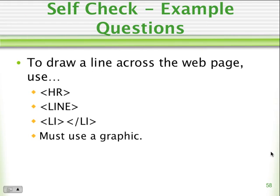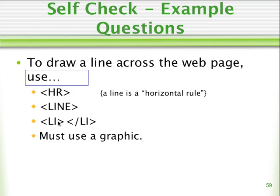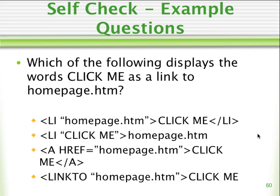So, to draw a line across the web page, that's horizontal rule. It's not line, L-I. Oops, it's supposed to be down here. So this is horizontal rule. Maybe I should put horizontal line. Maybe HL would be nice for this one. I've got some funny ones in here. When you look at it, it'll entertain you a little bit. You'll go, I've never seen an NL. I've never seen that one before. Which of the following displays the words click me as a link to the homepage.htm?